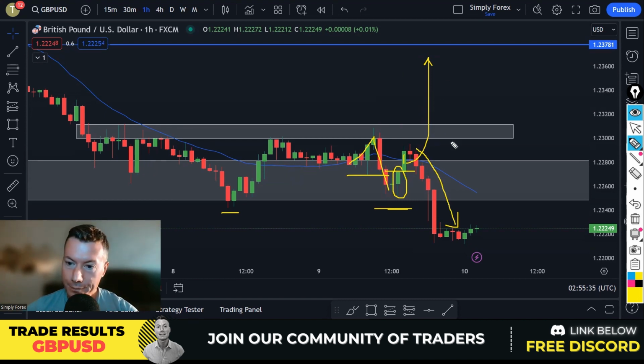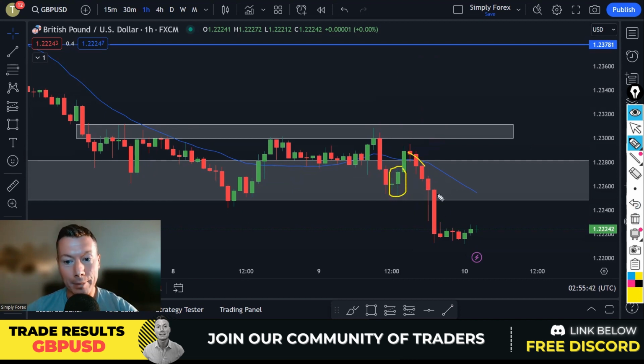All right. So that was pound US dollar. And this is a good example of the aggressive trade that didn't play out, whereas breaking this level would have been the more conservative trade. And that probably would have worked out if that happened. So there you go, guys, pound US dollar.